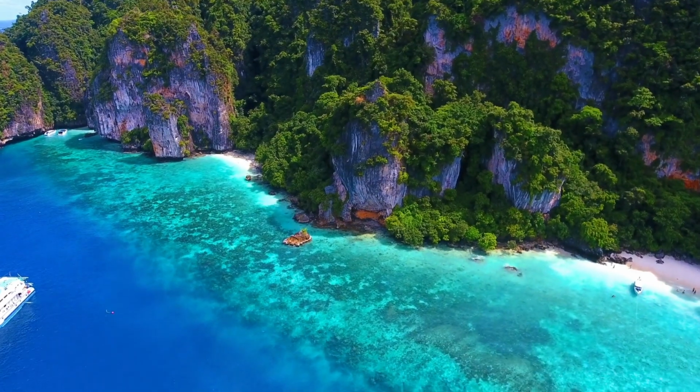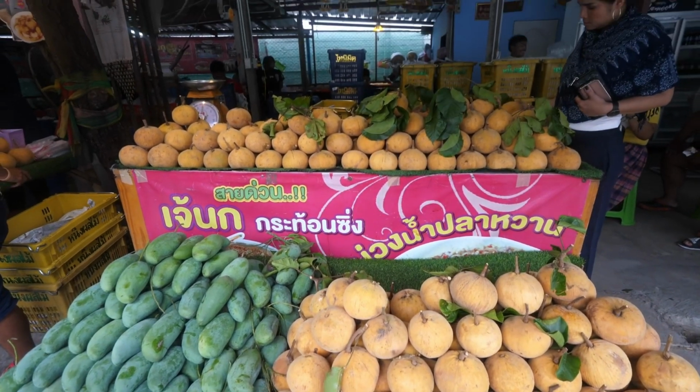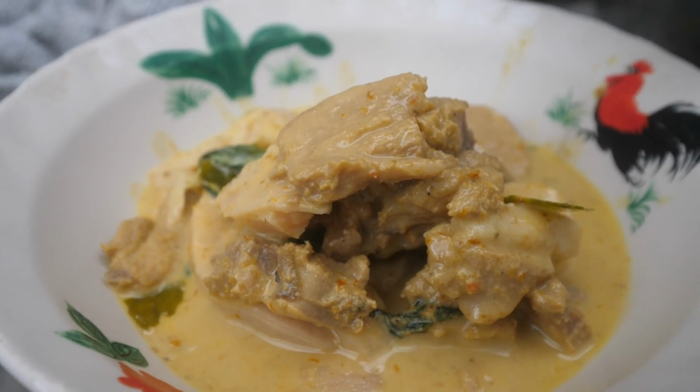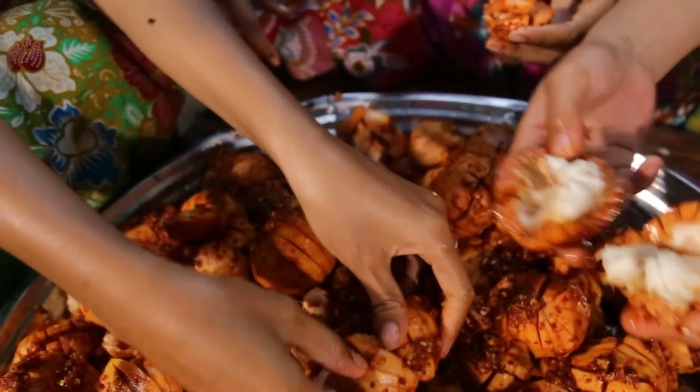Anyway, Santol originated in Southeast Asia, particularly in Thailand and the Philippines. It's really popular amongst the locals there, and it's enjoyed eaten fresh as a snack, and it's used in various different dishes. For example, it's used in various traditional Filipino dishes, including sinigang, which is this kind of sour soup, and in Thailand and Indonesia, it's often used in salads, sauces, and spicy dishes for its refreshing and tropical flavour.